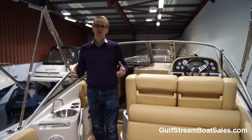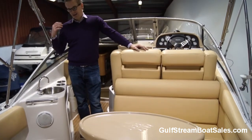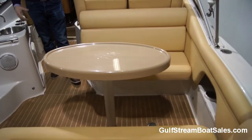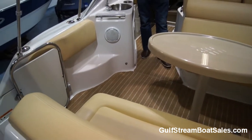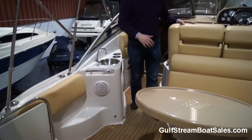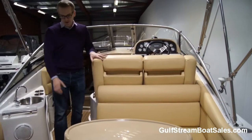Stepping on board this boat, it has the look and feel of a much bigger cruiser. For a 26-foot boat, they pack in lots of accommodation. It's a very, very good layout, and the fit and finish is really top-notch. The quality of all the materials, and the fixtures and fittings, it really is very, very good indeed. I personally love the look of this beige upholstery. It's like it's bang up to date.